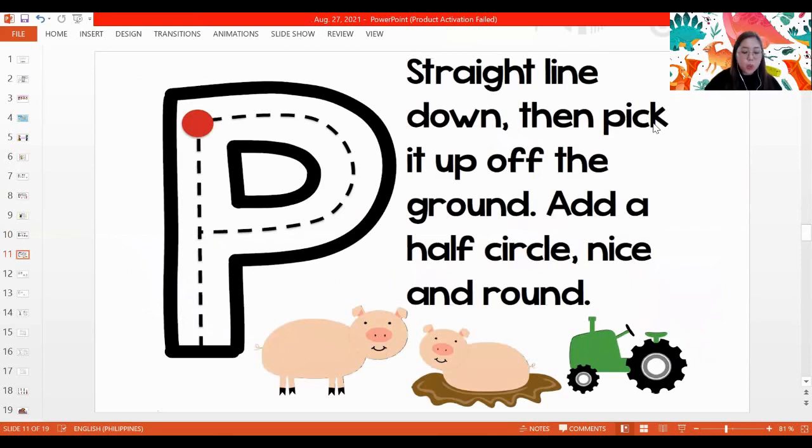So let's get our whiteboard again and let's make our letter P. So remember, crab hands, make your crab hands big, close it a little, put the marker inside, and let's write. So to make our capital letter P, we always start at the top. We start at the top, make a straight line down, pick it up off the ground, then add a half circle, nice and round. We made our letter P.